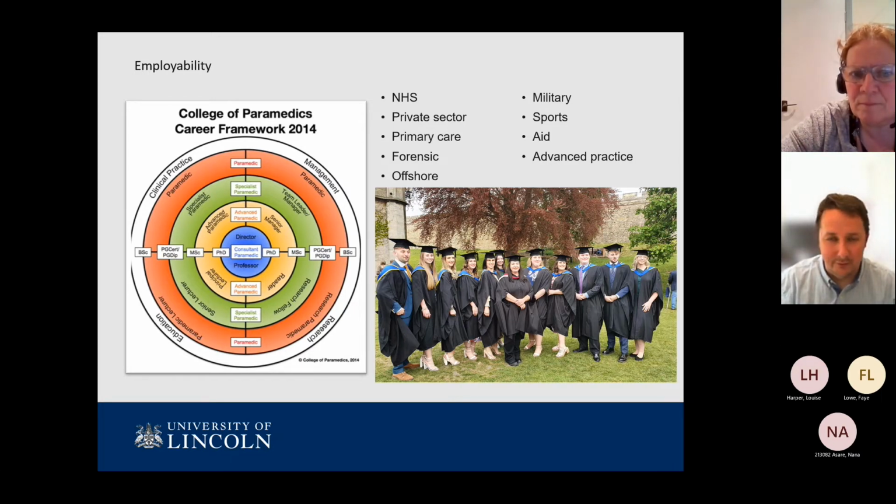I've also put on, because we're immensely proud of them, that was our very latest and our first, in fact, cohort of graduates. They're not all there because COVID meant that they couldn't have the graduation ceremony on time, but there they all are. The ones in blue are our graduates, and the ones in red is our lovely course leader, Sarah, on there.